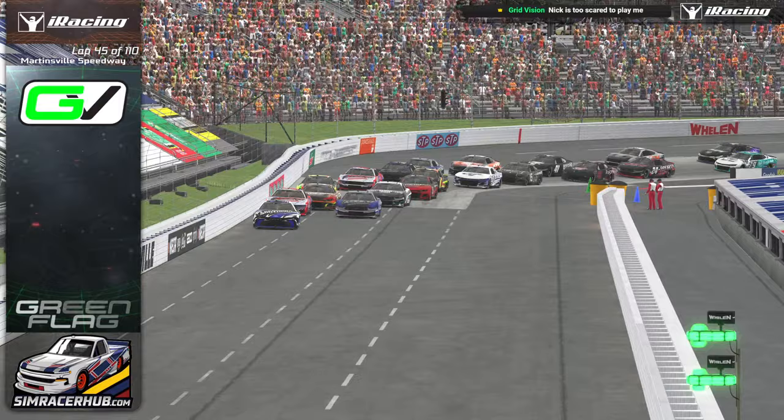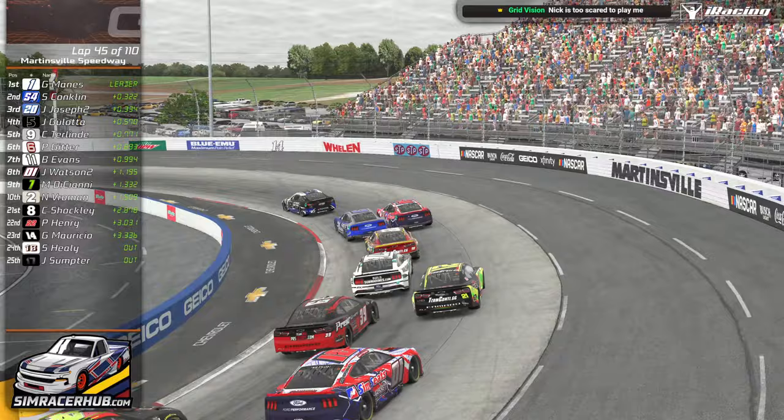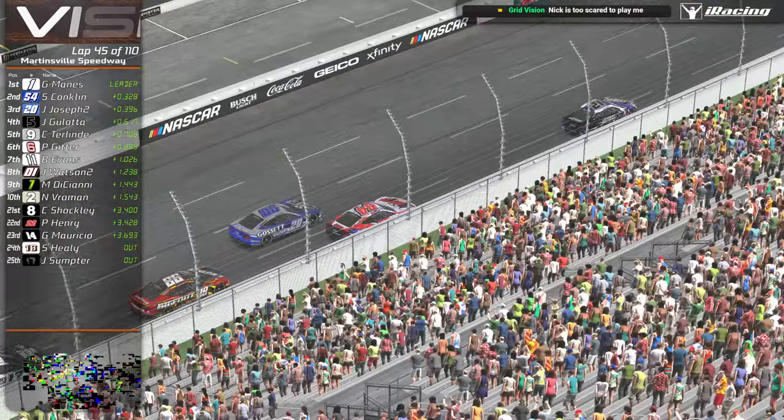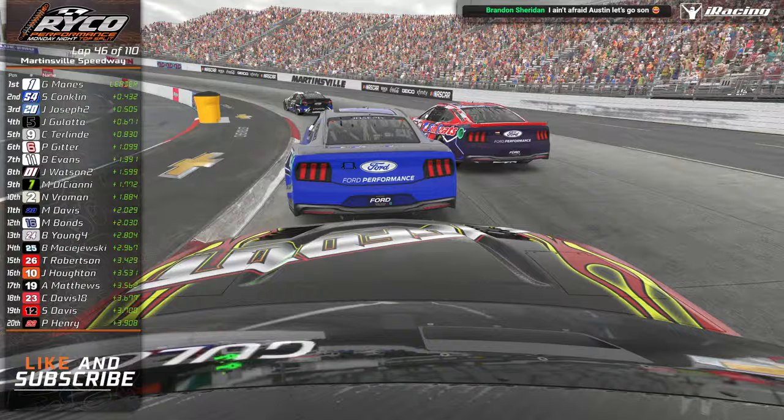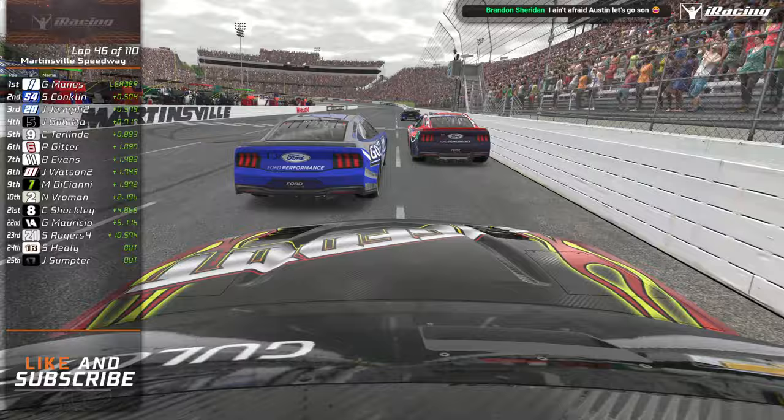Gulotta slides down to the bottom of the racetrack as Gitter and Terlande throw in, and of course Brandon Evans as well. He's worked his way up towards the top five. Joseph Galata with the popcorn seat here between Joseph and Sean Conklin. A little bit of contact between the two. Galata getting on the bumper of the 20 of Joseph Squared, getting down into the corner. That's going to give Joseph a little bit of a run through the corner. Gets a little bit loose on the bottom there as Sean Conklin squeezes him for everything it's worth. And it looks like for the moment, Sean Conklin's going to come out on top in this battle.